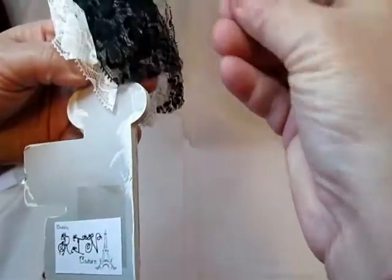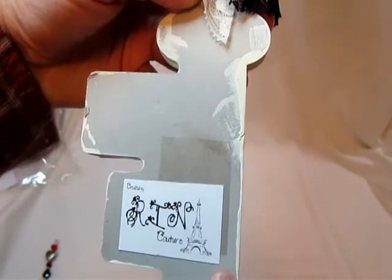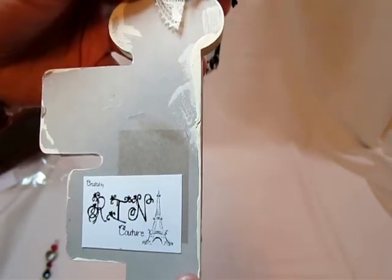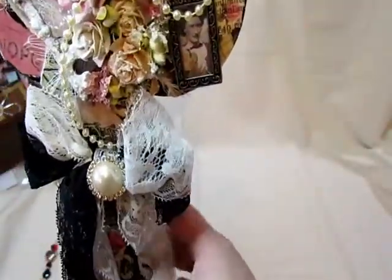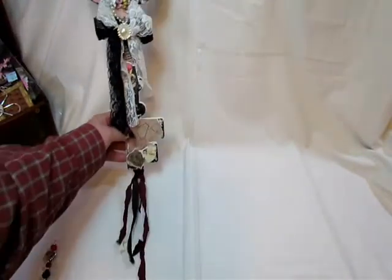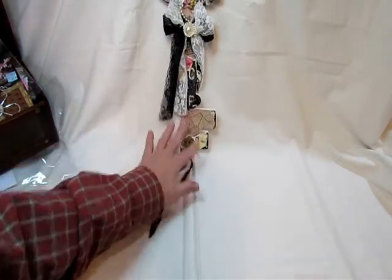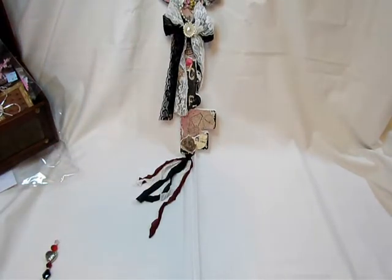And then there's the back of it. Oh my gosh, look at how cute. Oh, I love it. Oh, it's so beautiful. Oh goodness, got a hanger too. Usually I have to have my husband put a hanger on my stuff, but that has a hanger. So thank you so much. I love it. Love it, love it, love it. That is my first, like, large altered key. I never had one before. So thank you for that.